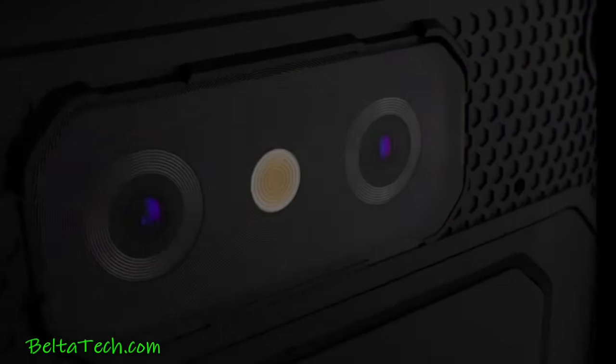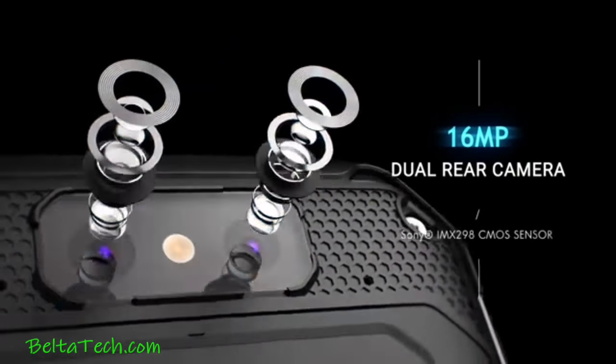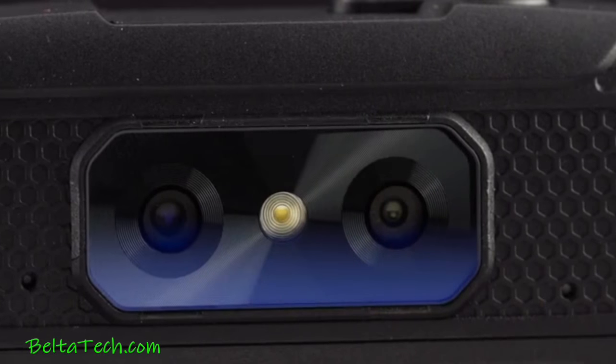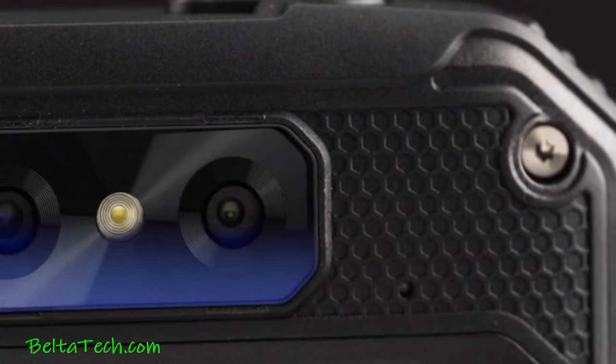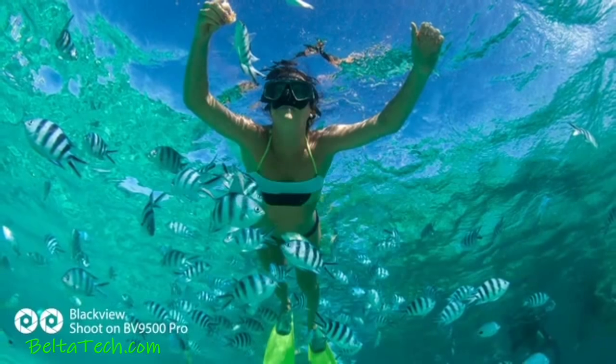BV9500 Pro features an advanced dual camera system. Its 16-megapixel main camera is equipped with a big f2 aperture and 6-element lens to capture clear photos. Combined with a depth of field sub camera, BV9500 can produce beautiful photos with creamy dreamy bokeh effect. It's also smarter, faster, more powerful, and efficient than ever.